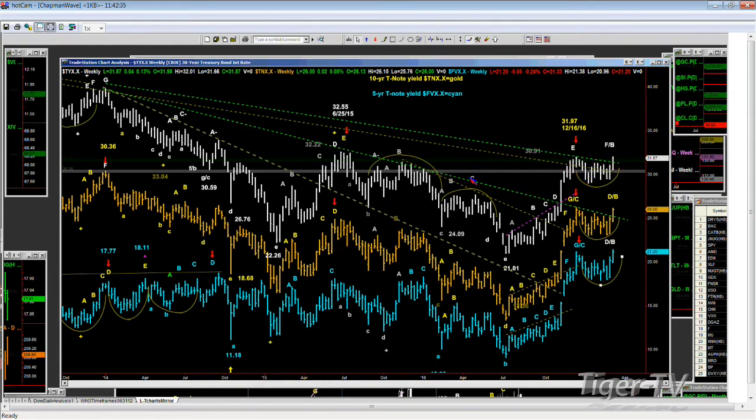Because I've seen before where we've gone in this cup formation just to slightly higher highs before we started tumbling down again. And if I didn't have an alternative count, it would have been wrong. My thinking here is from what Yellen has said, that she really wants to push rates higher, and that there's probably B and it's going to go to a C and a D.